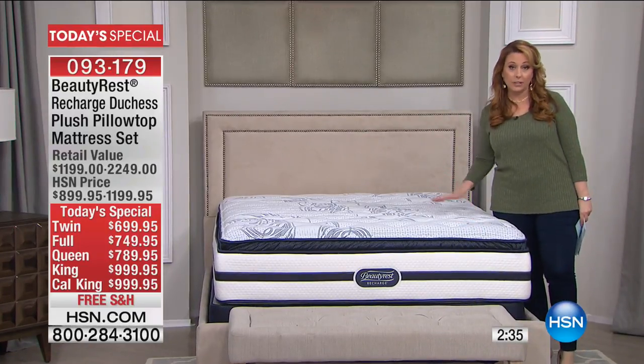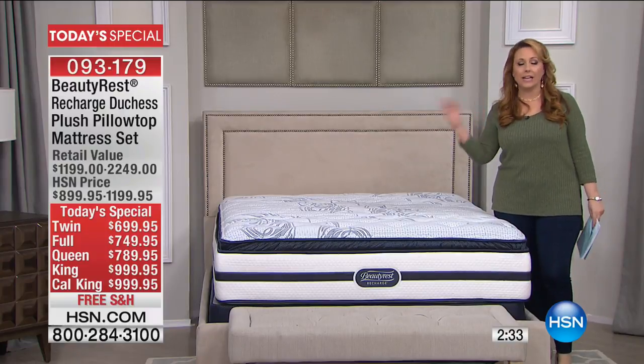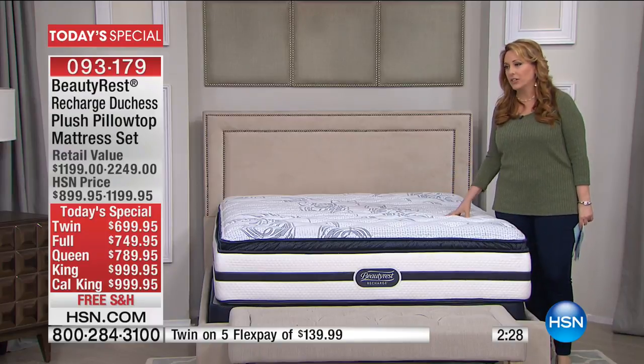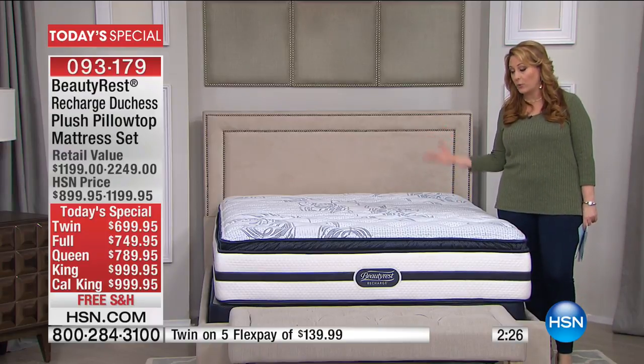And we also have this available in a twin. Twin, full, queen, king, and California king. All the sizes. The twin is the most limited. Most people here at HSN, on average, we get most orders for the queen size.